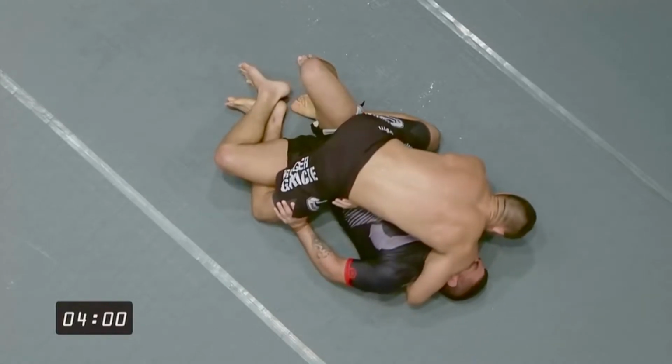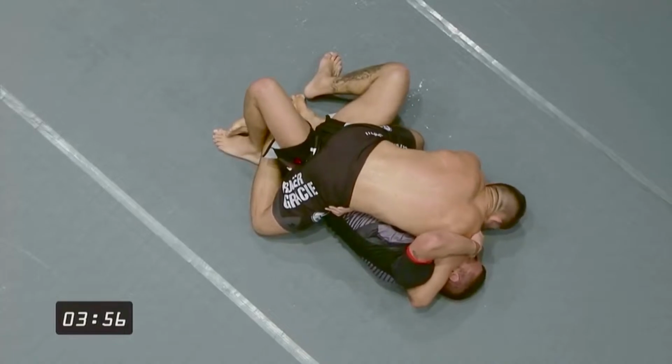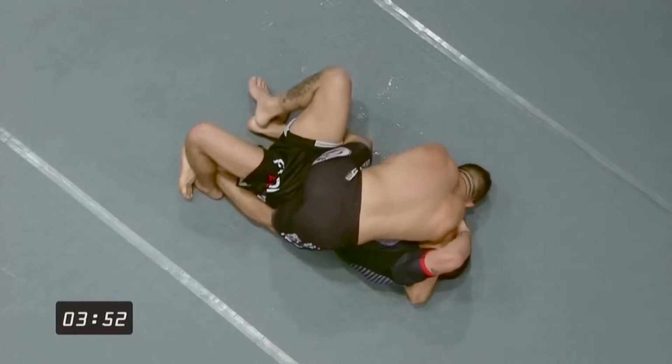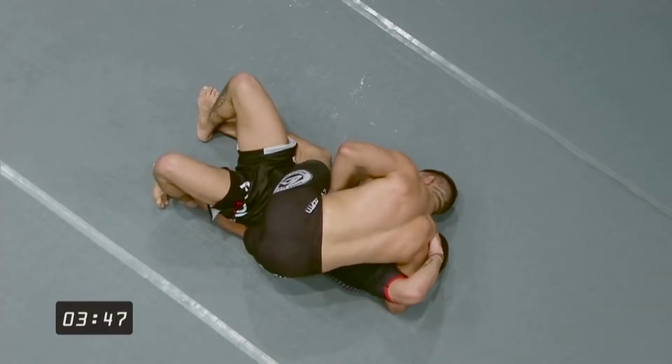Charles is doing an excellent job of maintaining the mount here. Teta's not able to free his hips up, not able to bridge him off and create any space. Now it's tough, isn't it? Because at what point do you say there's potentially some stalling going on from either guy here?